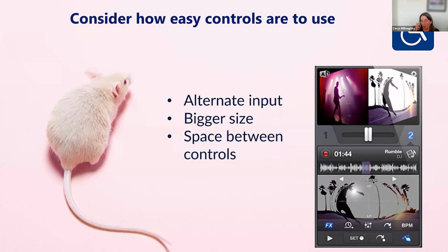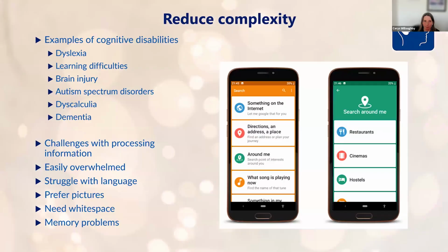So in this example here, it's a mobile application that I think was originally designed to be on an iPad, but it's also available on the phone, and it's a very cluttered interface. The buttons are very small and it's really difficult for somebody to move around. So this is not accessible to somebody with that kind of a problem.